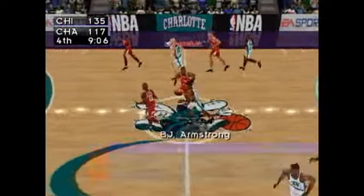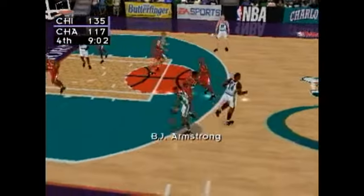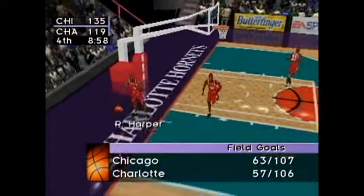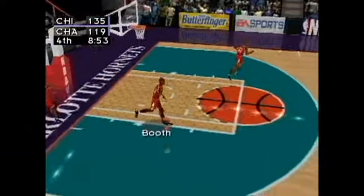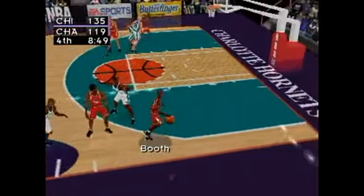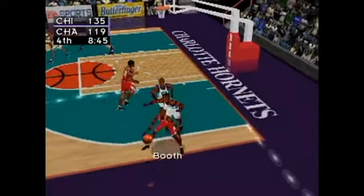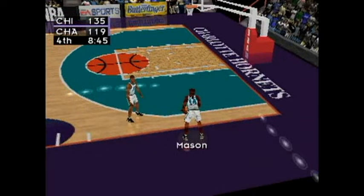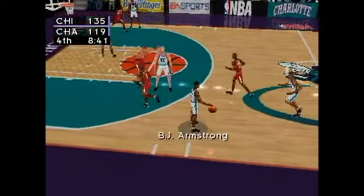Charlotte picks off the bad pass. Armstrong right. Puts it. Makes it. Inbound pass to number 22. Out of bounds, Hornets ball. Inbound pass to number 30. From half court to Armstrong.